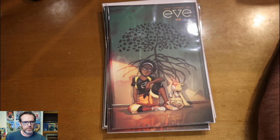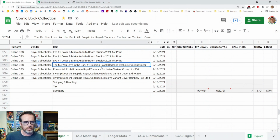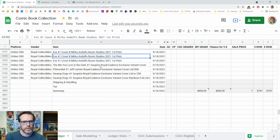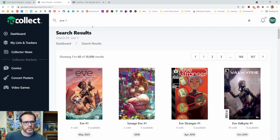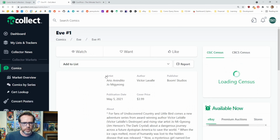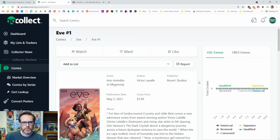Okay, so what I'm going to do now is switch over to the desktop to show you the details of the order, and then also we're going to enter these into Go Collect and Cover Price in sort of my standard straightforward way, hopefully. So we're going to search for Eve #1 using the new interface. One thing I'll notice about Go Collect, they did switch it around, I think, so that the more recent hits show up first. I think it was done in reverse order before. I could be wrong. Maybe we'll see that as we go here.